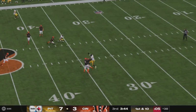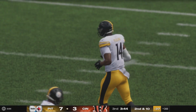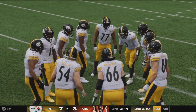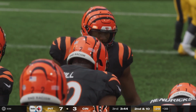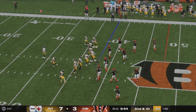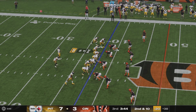Wilson. And that is incomplete. Sometimes we wonder about play calls, but this one made perfect sense to me. He's got the only touchdown that they've scored in this game. Tried to get it to him again on another deep ball. Third quarter of a tight football game as we come up on a 2nd and 10.